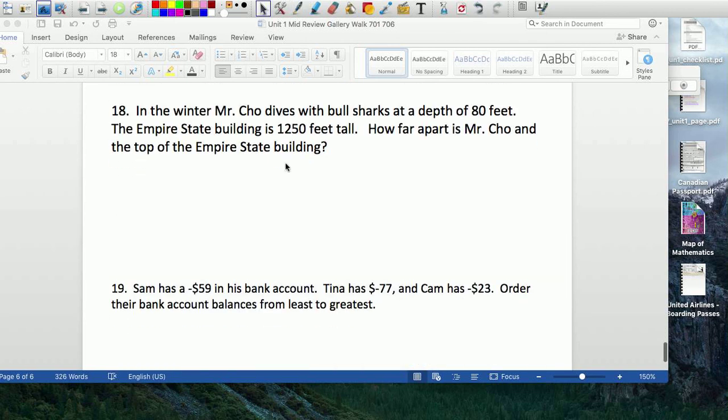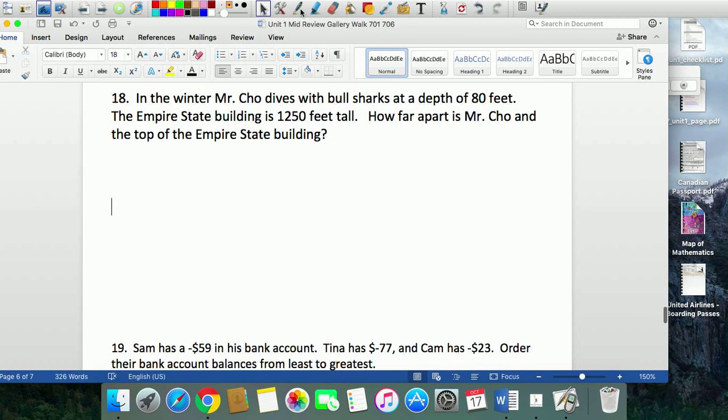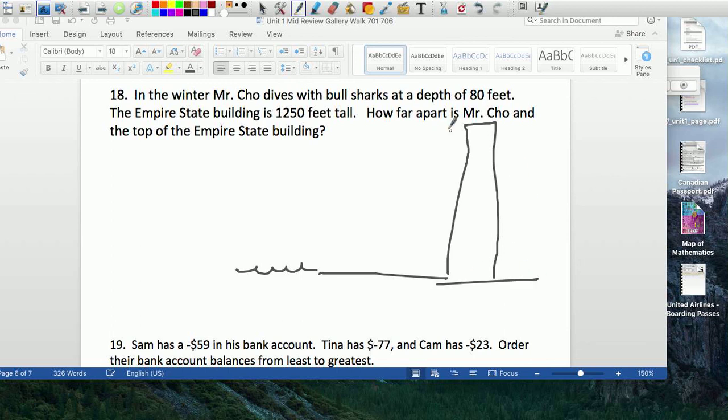Okay, I'm not too proud of this question. In the winter, silly question. So here's water, land, the Empire State, and the Empire State is 1,250 feet above ground. Me, I'm somewhere over here, and I am 80 feet below sea level, which means I'm negative 80. So how far apart am I from the top of the Empire State Building? Well, it's this distance right here.